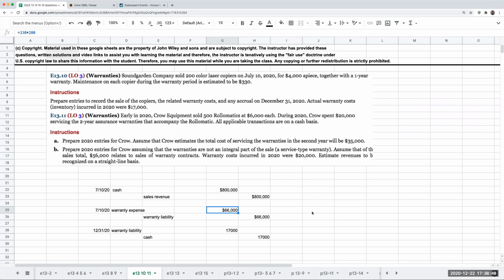And what your book does, which is a little bit different, is that they basically show warranty expense 17,000, cash 17,000. And then they're doing warranty expense for 49,000, and then they're crediting the warranty liability for 49,000. Now, if you look at this, we're essentially getting to the same number. The only difference is that I'm recognizing that cost up front, but there's two different ways of going through and doing it.